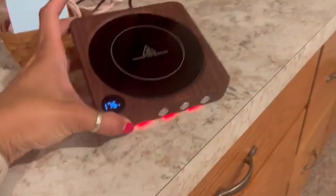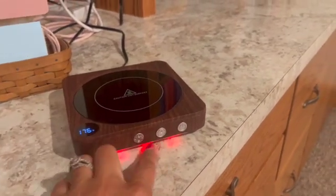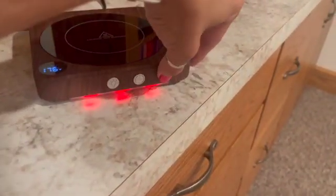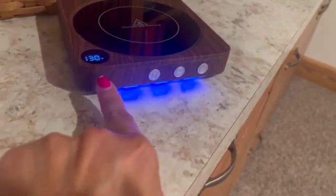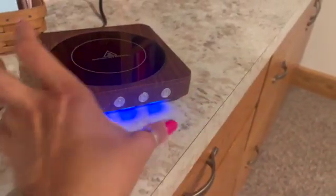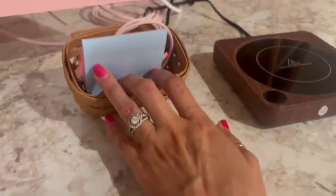There, you can see the colors a little more. Okay, so I got this on Amazon. There's lots of different varieties. And this is on high right now. That's why it's red, and it's 176 degrees on the warmer. Purple is medium, and it's 150. And then this is what I use. It's blue, 130. And you can set a timer, or it is also automatically on a timer. I just let it do its thing. Here, I just have a little bit of Post-it notes in there. I've got over here.